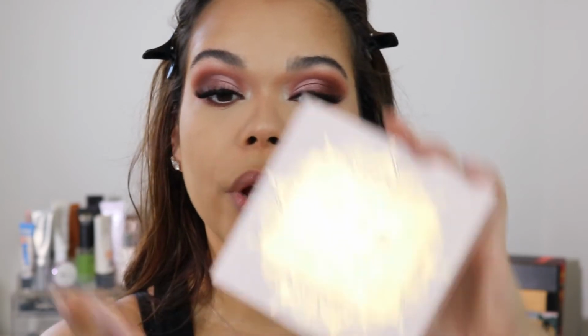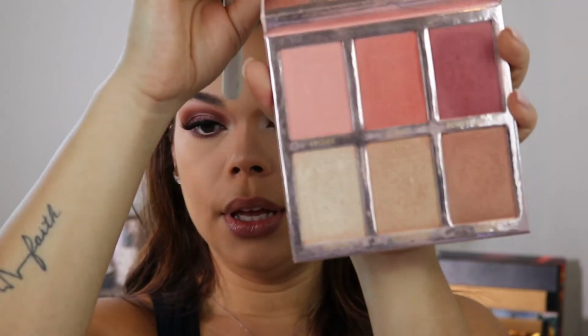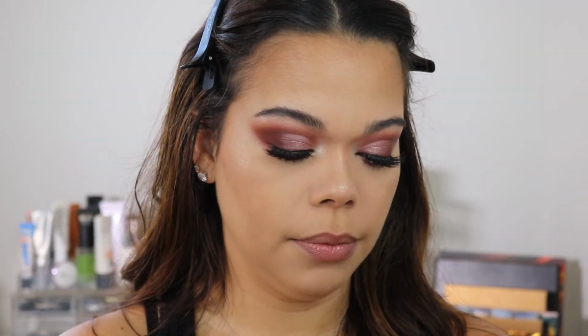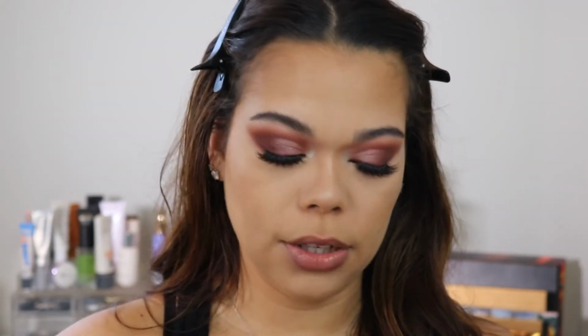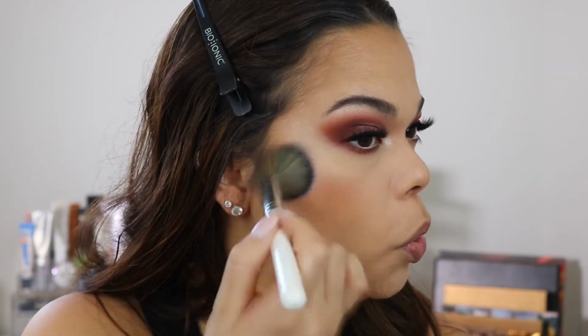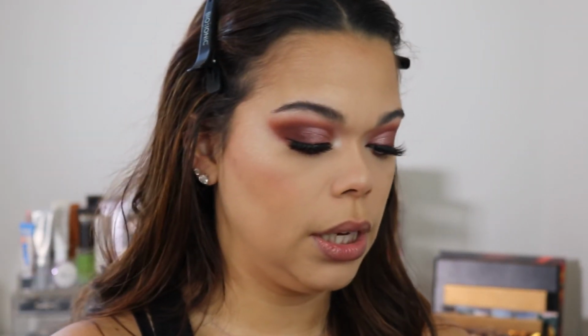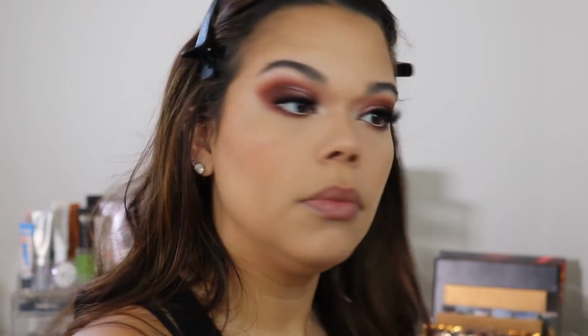So pretty. For blush, we are staying right here in this BH Cosmetics palette. We are gonna take a nice angled brush, and I'm gonna take a mix of, I want a little bit of everything because I want the blush to be bold but not super bold. Like I like the pomegranate in controlled amounts. So I like to put that in between the bronzer and the highlight and just give myself a little rosy cheek moment.